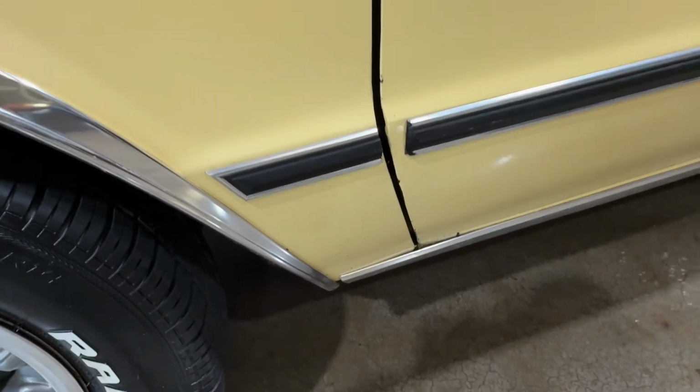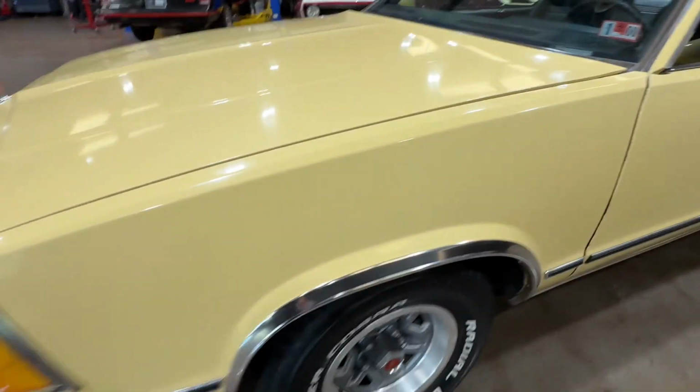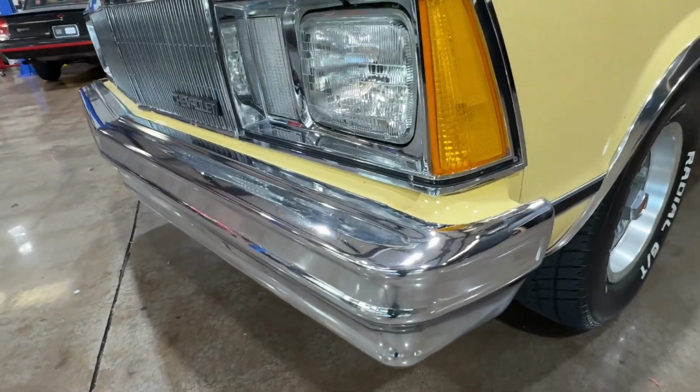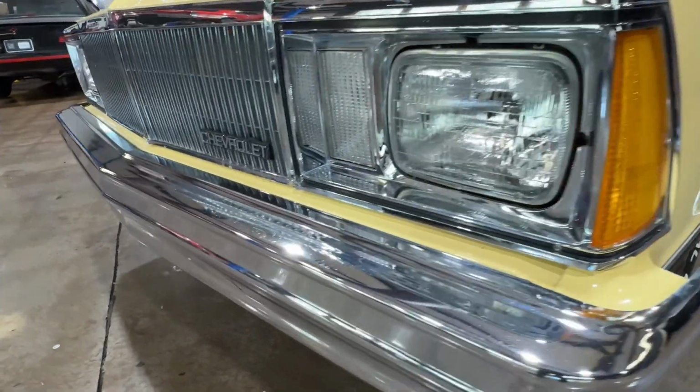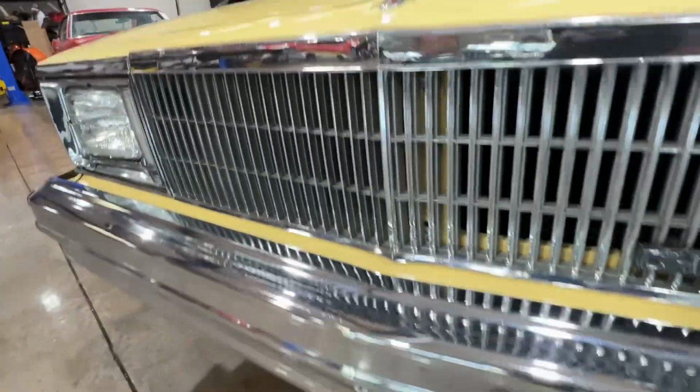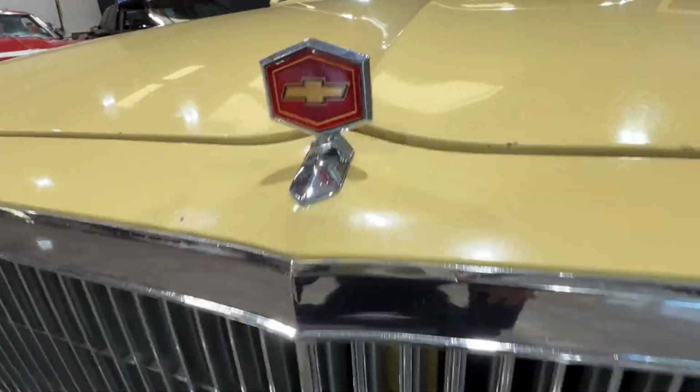Chips. But the bright work. Look at the chrome. Look at the headlight bezels, the grille, even the Chevy emblem.